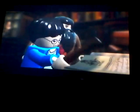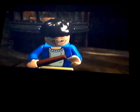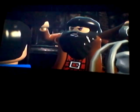That's not for you. That's not for you. They all look the exact same. But that one, that's for you. I feel hashtag better now. Hagrid just looks like a pedophile.